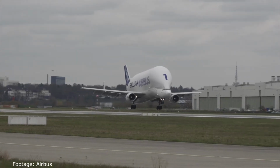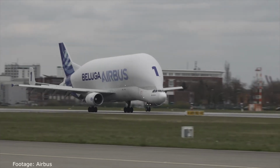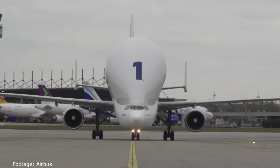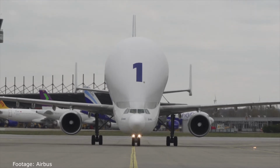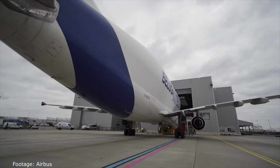Recently, Airbus started its own airline, and it isn't an ordinary one. Instead of carrying passengers or packages around the world, they will deliver planes, satellites, engines, and all other odd-sized cargo you can think of.